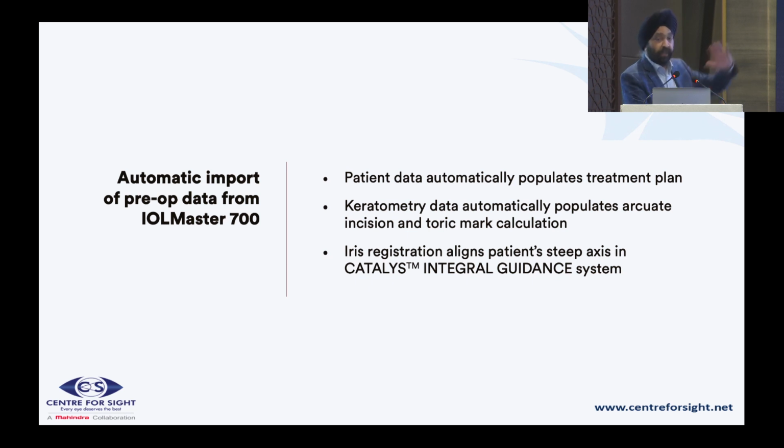So from the Cassini, it is being changed to the IOL Master 700. You have the Callisto system in the microscope that is linked with the IOL Master 700. The keratometry data will automatically populate arcuate incisions and toric mark calculation. So this is something which is important. This is what you are going to get.